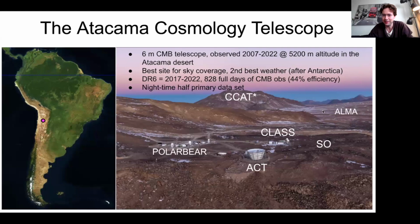For example, the big ALMA array down on the plain there, and our neighbors CLASS and Polar Bear, as well as the not yet built at the time of this photograph, Simons Observatory and CCAT Prime up on the mountain. So there are only a few places in the world that are suitable for CMB observations because water vapor gets in the way. So you want a really high, really dry location. And this location in the Atacama Desert is maybe the best one in the world for sky coverage because it's relatively near the equator, and the second best for weather after Antarctica.